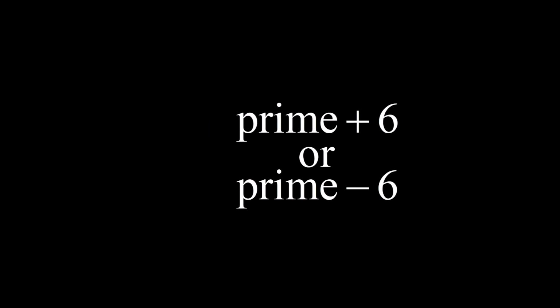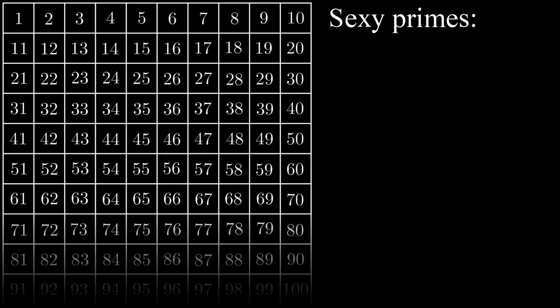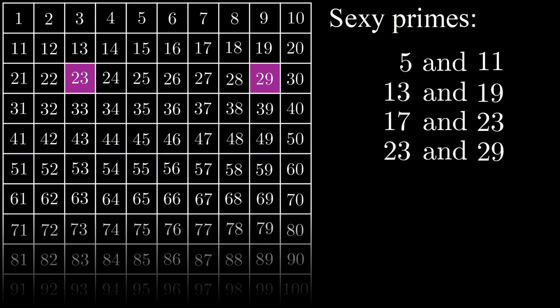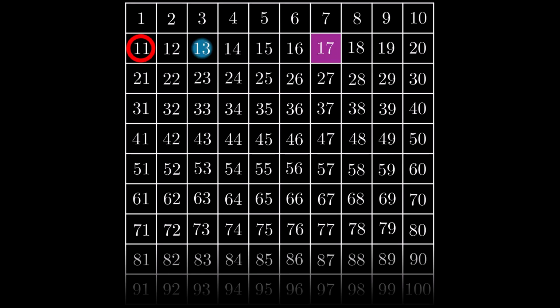If a prime number is 6 more or 6 less than another prime number, it is called a sexy prime, a name that, of course, stems from the Latin word sex, meaning 6. Examples of sexy prime pairs include 5 and 11, 13 and 19, 17 and 23, 23 and 29, and 31 and 37. Some sexy primes, such as 11, are also twin primes, and some, such as 13, are also cousin primes.